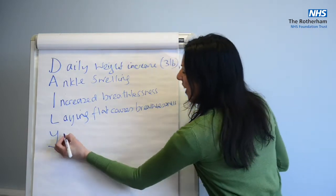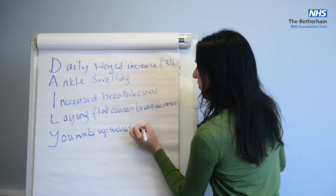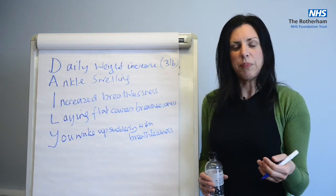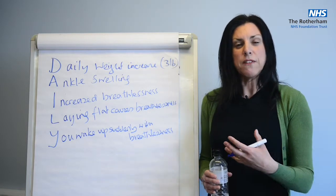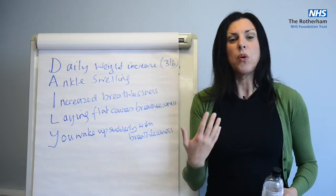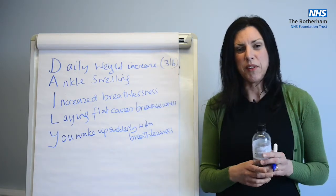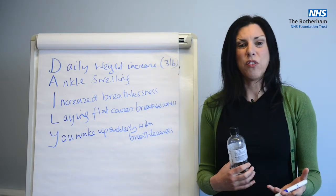The last one is you wake up suddenly. So you wake up suddenly because you're breathless. Now, this isn't because you've woken up, needed to pass urine and come back to bed and then been breathless. This is actually being fast asleep and then suddenly waking up, not being able to breathe, and generally having to sit at the side of the bed or go and sit in the chair downstairs. This is a really major sign that you may have fluid within your lungs. Please don't delay. If you ignore any of these symptoms, then patients often end up in hospital unnecessarily, and symptoms get worse, which affects your quality of life.